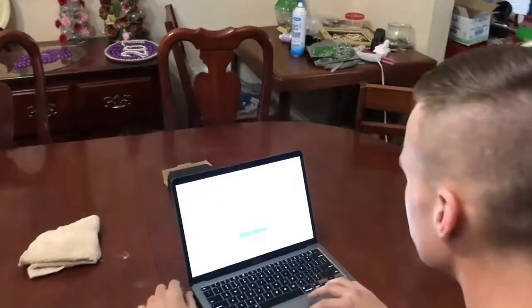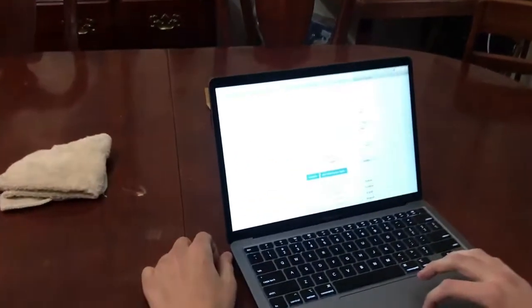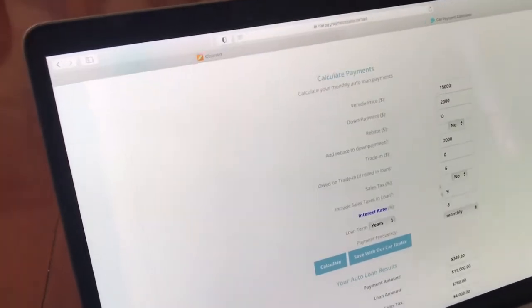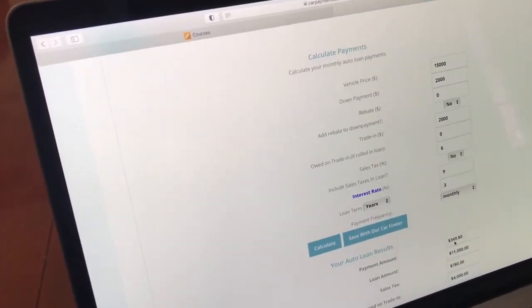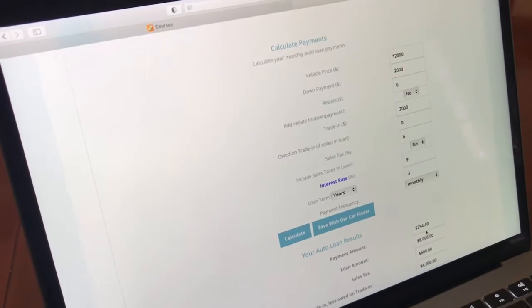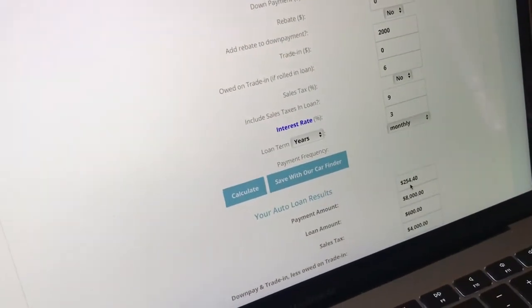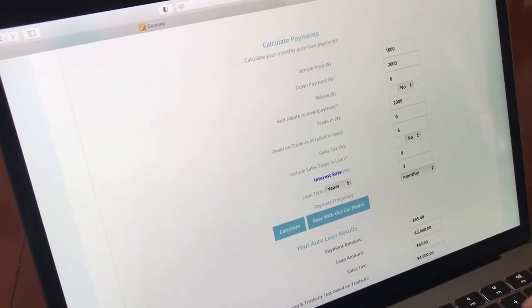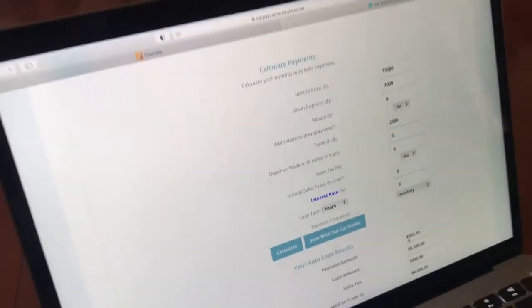So the magic number I'm looking for is $300 a month. So let's just ballpark it and let's see what $15,000 for the car would be. So if I come down here and look, that's right at about $350 a month. That's going to be a little too much. So now let's go down here and let's do $12,000. That drops it by nearly $100 to $254. So it looks like we can do a little bit more. So let's try to meet in the middle roughly and do $13,500. And that comes out to a payment of $302. So that's right about where I want to be, is a $13,500 car.